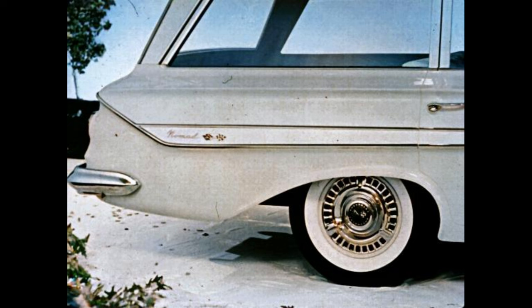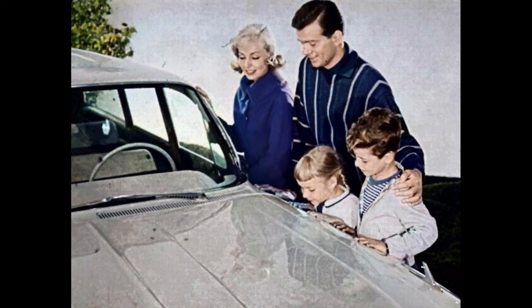On all Chevrolet wagons, beautiful exteriors feature dazzling Magic Mirror acrylic lacquer finishes that need no waxing for up to 3 years. 15 solid colors and 10 two-tone combinations are available for Brookwoods, Parkwoods, and Nomads. All 3 series of wagons also have all the convenience that makes Chevrolet wagons worth more.